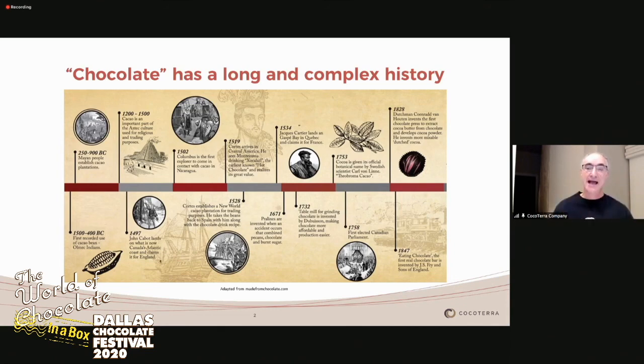And as mass commercialization, industrialization happened, it actually brought this down from something limited to the rich to something that could now be afforded by the masses. And again, all this is happening in South America. So realize, that's sort of the heart of cacao.